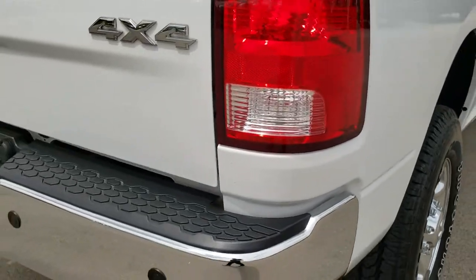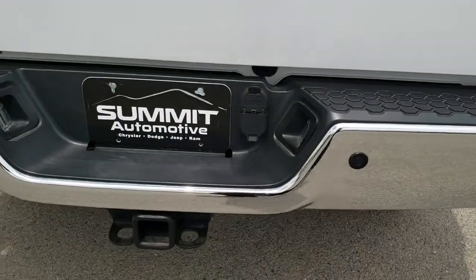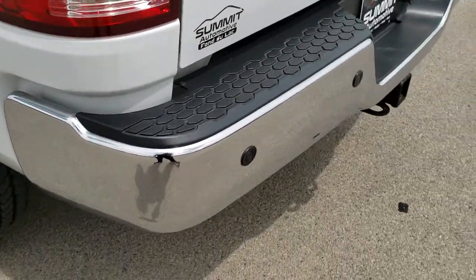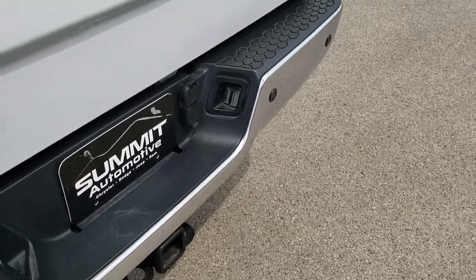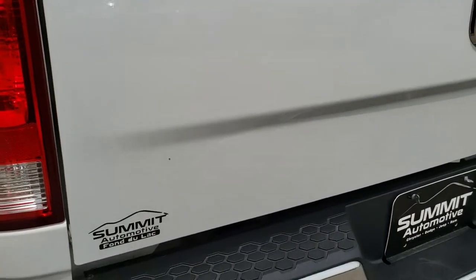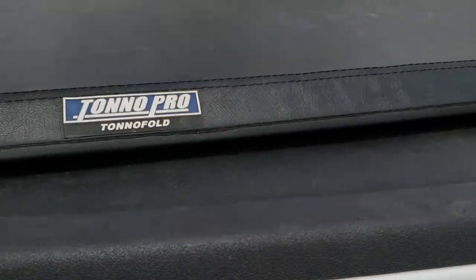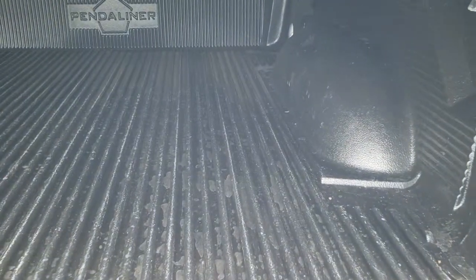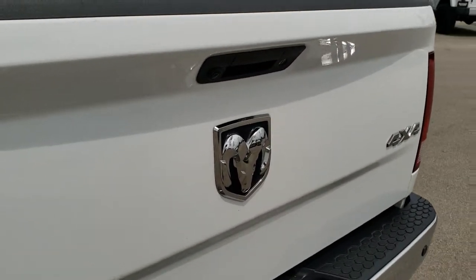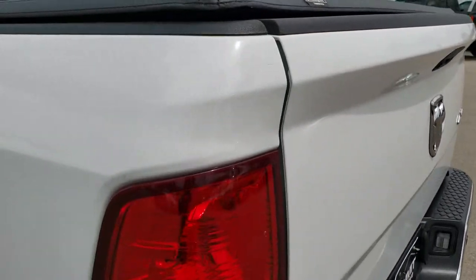And as we come around to the back of the vehicle, no dents or dings in that rear bumper. Does have the backup parking sensors, full towing package, which includes receiver hitch, 4-pin and 7-pin wiring. Tailgate's in nice condition. And it does have a Tonneau Pro Tonneau Fold cover. Has a drop-in bedliner. Tailgate shuts nice and solidly. Has a locking tailgate, backup camera.